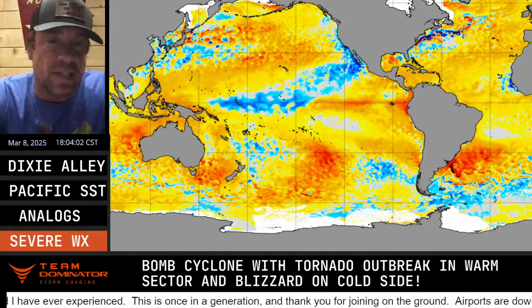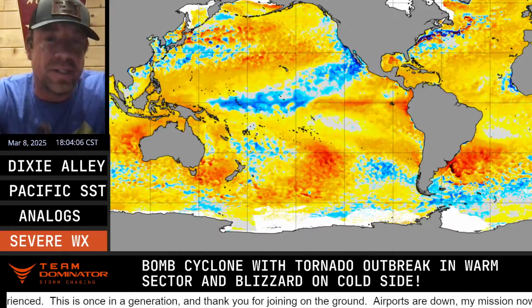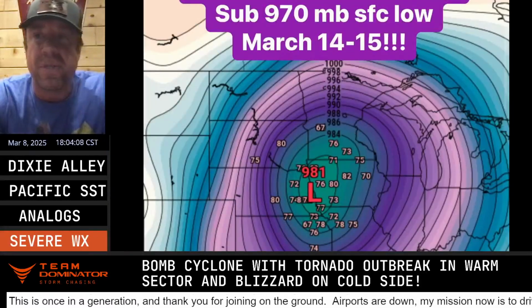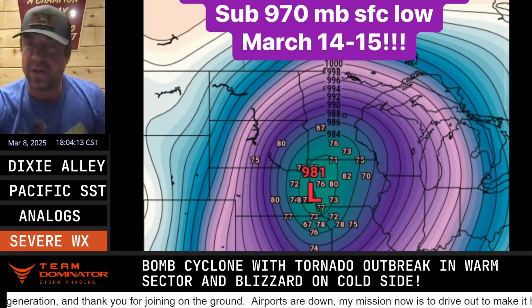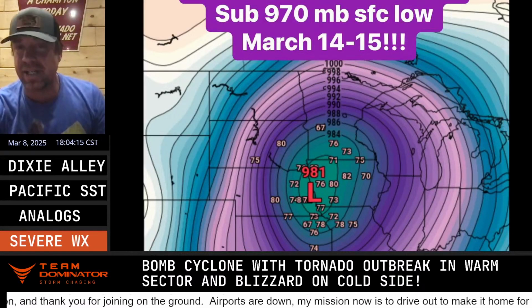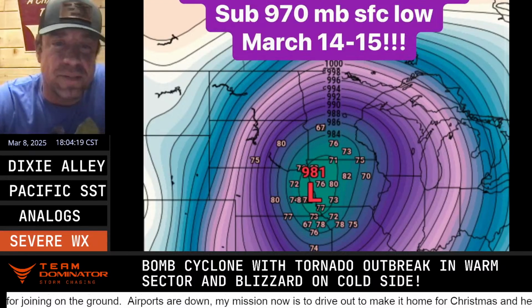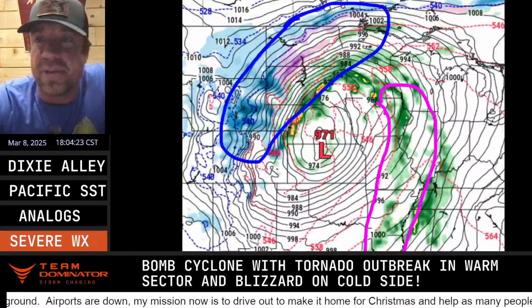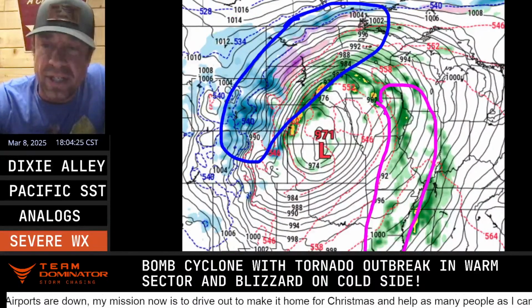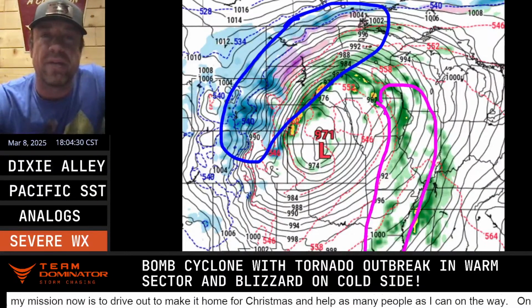That's going to be coming up next week. Wildfire potential across the southern high plains, a blizzard on the cold side of this system. The GFS ensembles are even showing many of those members being a sub 970 millibar low. The European model is kind of down into the mid to upper 970s, but still also shows some pretty significant severe weather. And we're going to be watching blizzard conditions on the cold side and definitely the possibility for a more significant tornado outbreak.